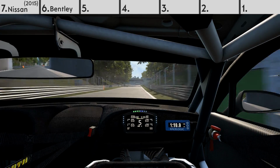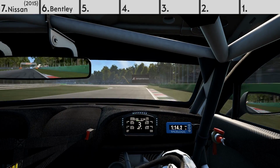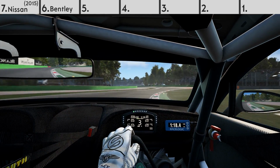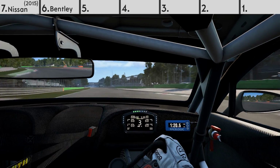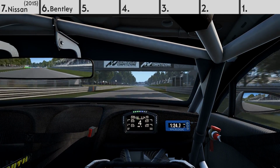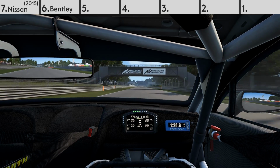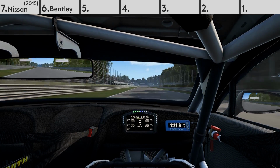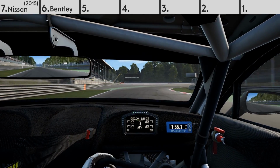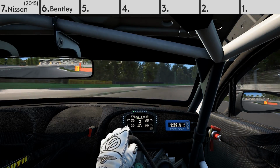Now coming down to Ascari, this car doesn't mind the bump on the left on the entrance of the corner. Coming to the exit, it handles the bump on the left or right as well. So it's not too bad over bumps, it's just coming out of corners. The rear likes to kick out a wee bit, as we come through the last corner. We're about to see what our lap time is.